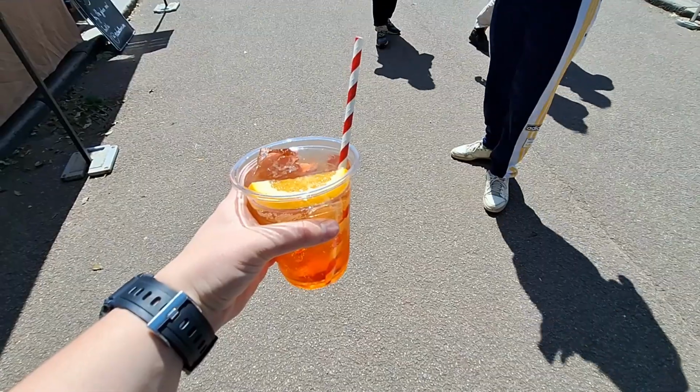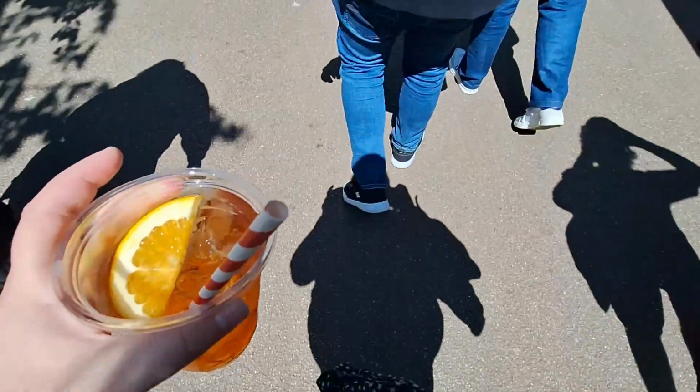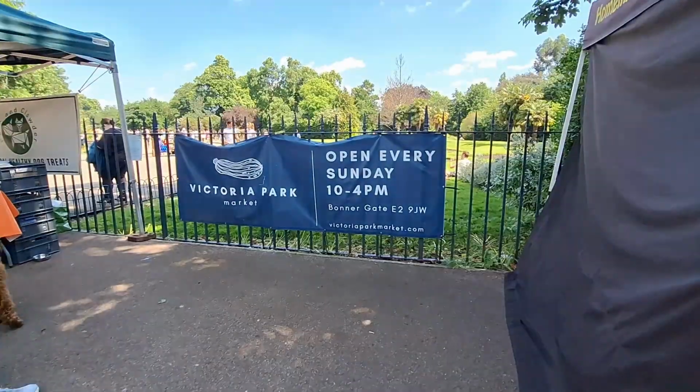We decided to stop for a cheeky Aperol Spritz. This is such a summer drink for me, this and Pimm's of course. And what is better than drinking a cocktail under the sun in a park? Peak summer vibes, right?